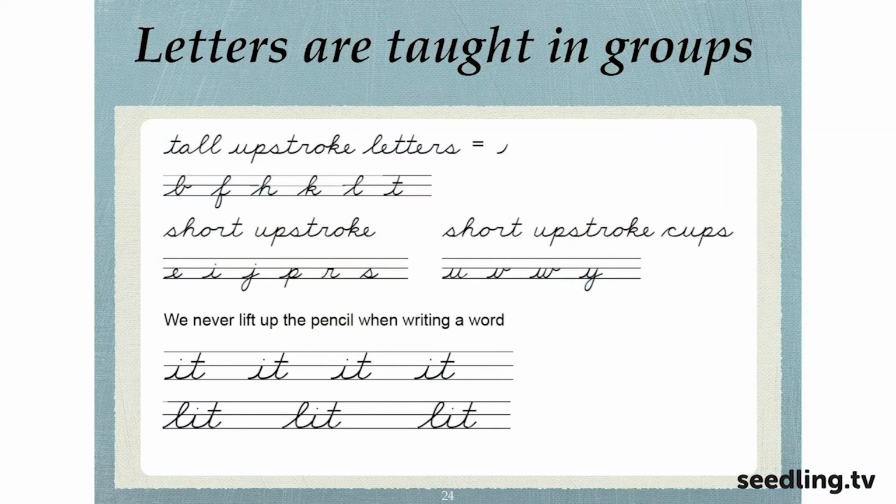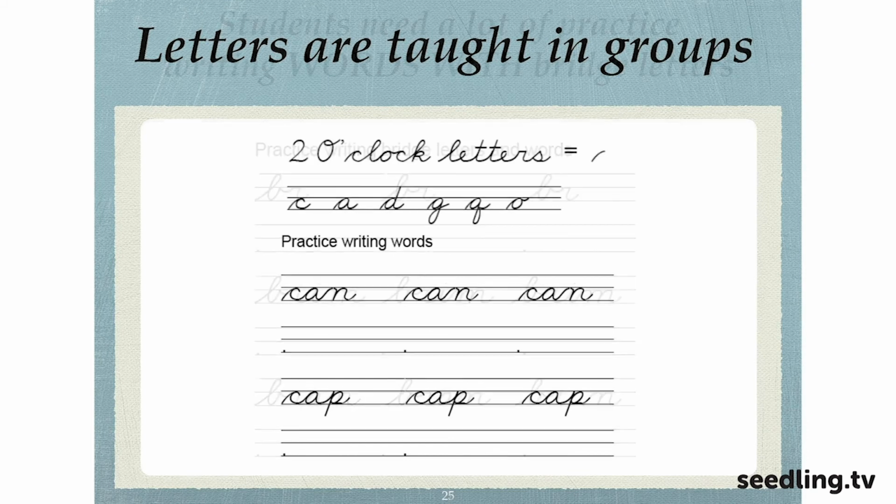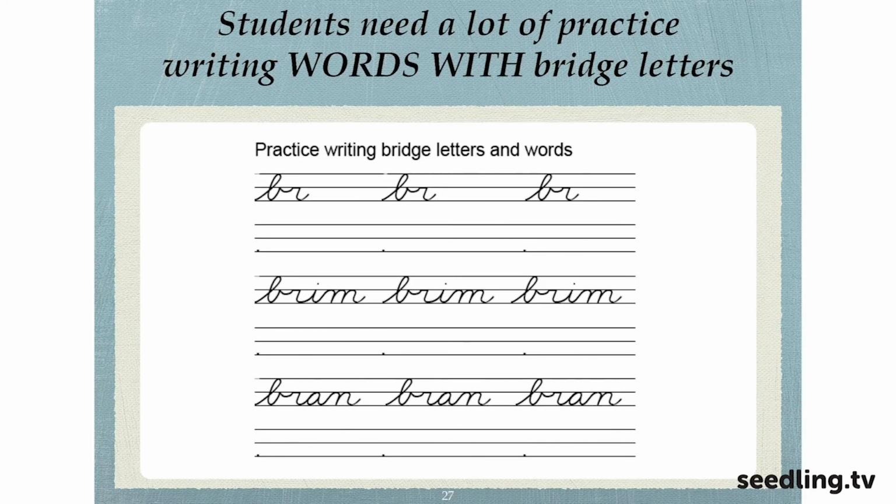Well, groups, same as with the other one. Tall upstroke, short upstroke, never lift the pencil, 2 o'clock letters, rather the same kind of thing. And you can use this line paper, but all this should be practiced blank. 2 o'clock, and then you go on. And of course, you're writing words. The bridge letter thing, B and R. R is awful, as I showed you, because it's missing most of itself.